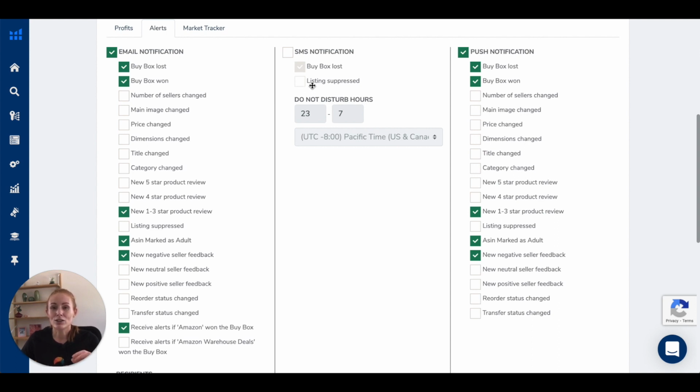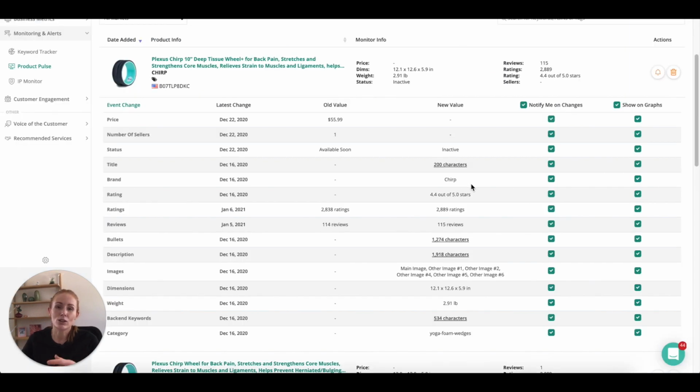But you cannot track competitor listings. That's where this platform falls short. It has that blanket approach to the competition. In ZonGuru, you can not only track your own products, but competitors as well, which means if your main competitor suddenly drops their price, you know about it and you're armed with the information to respond accordingly.